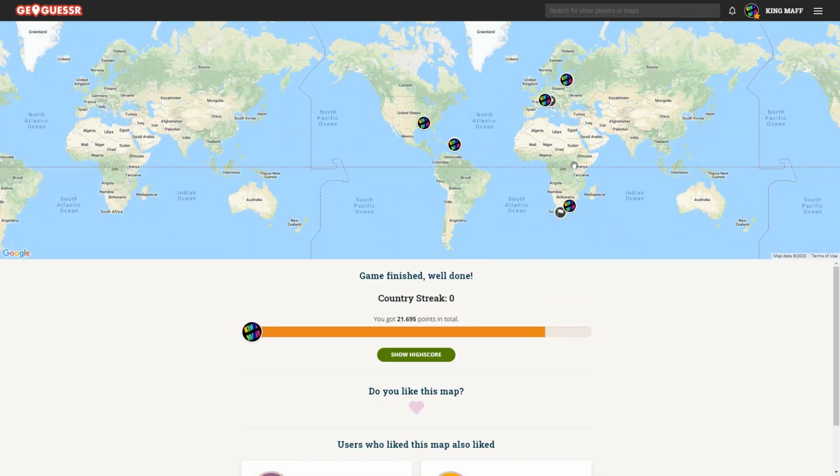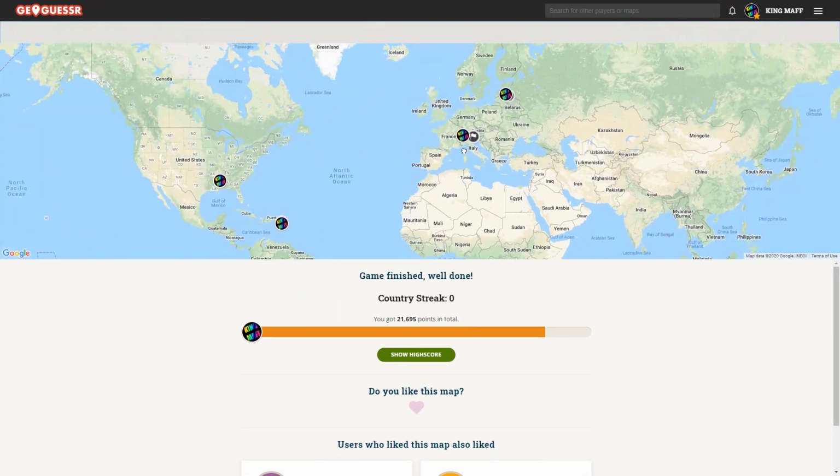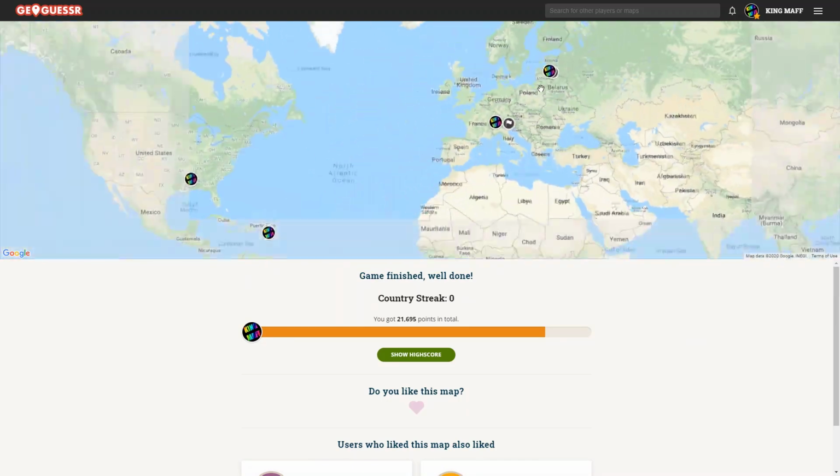Overall, not bad. Not bad at all. Obviously, Lesotho to South Africa, we could have gotten a lot more points. If we would have moved it to northern Italy, we probably wouldn't have gotten that much more. And we actually did pretty decent everywhere else.